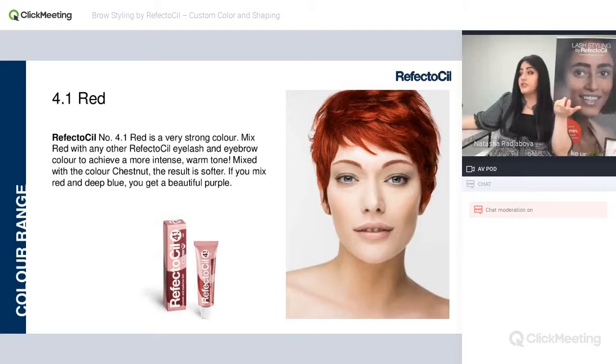On its own, the red too, as you can see in the model here, if they have red hair, lighter brows, for sure you can put the red on there. If you want to tone down the red a little bit, not make it so overwhelming, you can put some chestnut in it as well. But if the brows are dark, black, you can't lift the black, so you would have to bleach them. And we'll go through the slides for the bleaching as well.